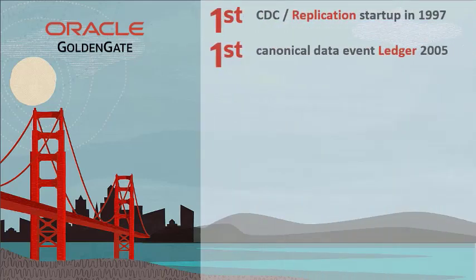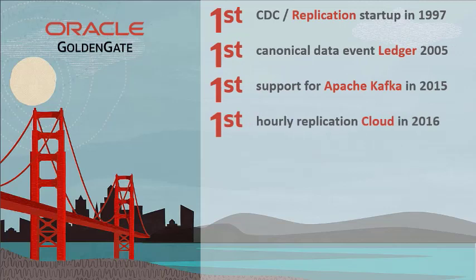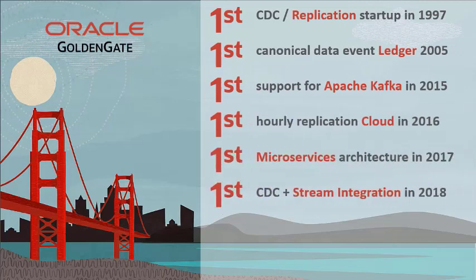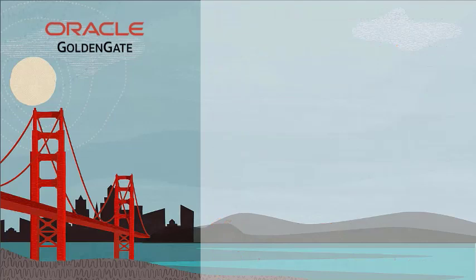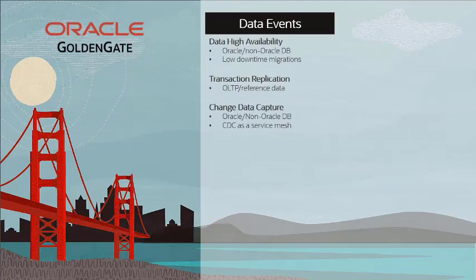One key reason that Golden Gate is one of the most successful integration tools in history is the consistent innovation over more than 20 years. Golden Gate has notched many industry firsts for modern event-driven streaming data solutions. Oracle Golden Gate is first and foremost known for its data event capabilities, including long-time leadership for data high availability, transaction replication, and change data capture.